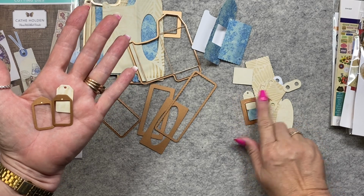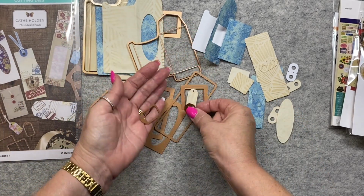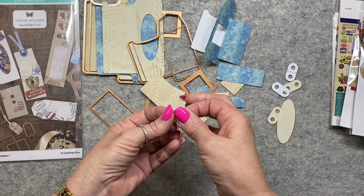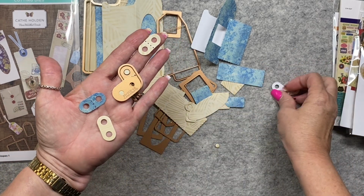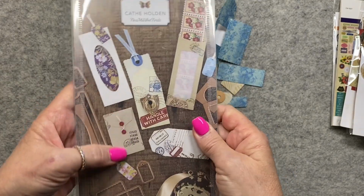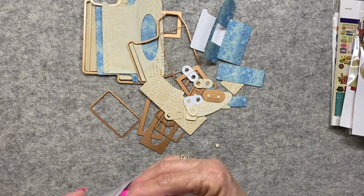tag. That's the window. Let's make sure I've got everything here. Tiny little tags, which are really cute. And then some more reinforcers. And then these are just the bits that I've got from out of the middle of the envelopes, or extras that I've cut just to use up some of the paper that I had. And I think I just said that these are reinforcers. These are actually tiny little document closures that you can cut out. I think you can see here for your smaller envelope. So that is mini envelopes 1.